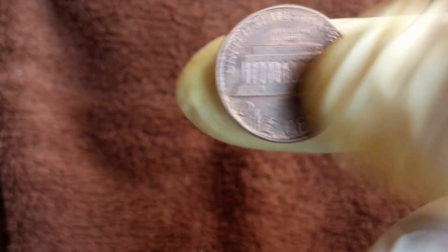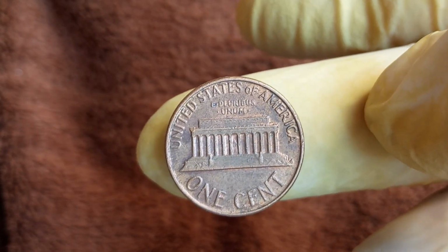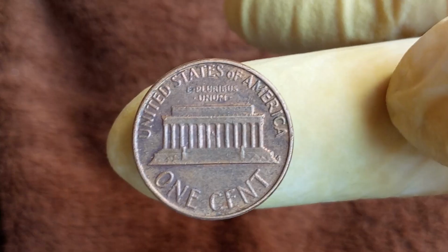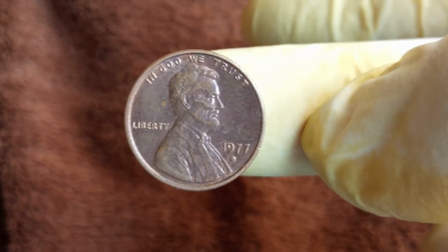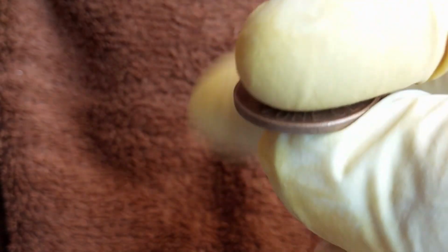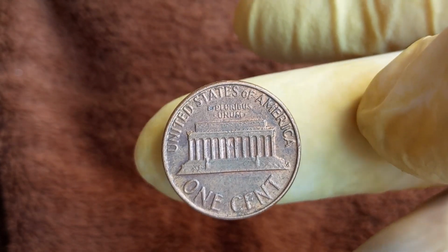Part 13. Collecting tips for beginners. If you're new to coin collecting, start by checking your pocket change. Look for coins with sharp details, full color, and no scratches. Store them carefully in coin holders to prevent damage. Even if your 1977 D penny isn't worth much today, proper storage can preserve its condition and increase its value in the future.